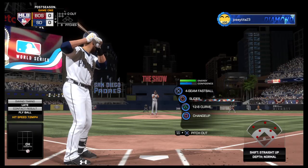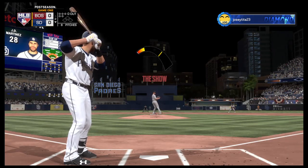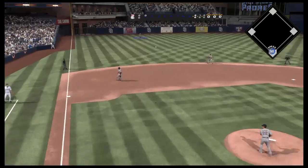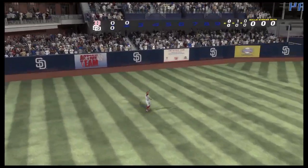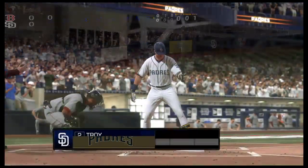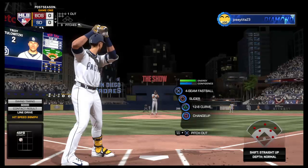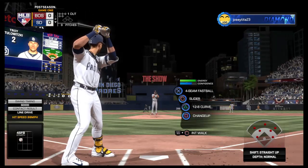He'll be the one to start things here against Clayton Kershaw. Left fielder, J.D. Martinez. This is line to left. Benintendi has to retreat a bit, but he gets there for out number 1. Here's Troy Tulowitzki now.